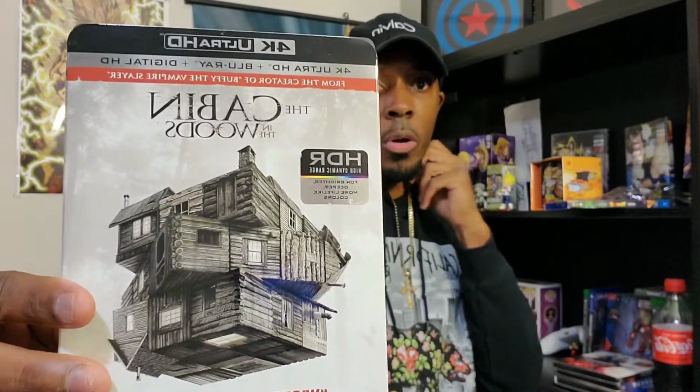Up next, Cabin in the Woods. This was just one of those buys. I got it for a real good price. Not the biggest fan of the movie. Thought it was okay, though.